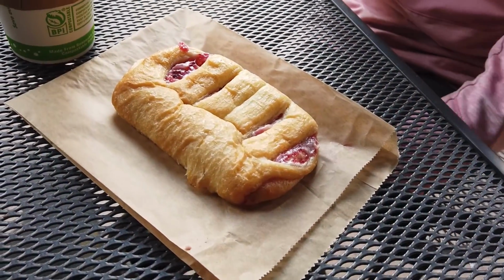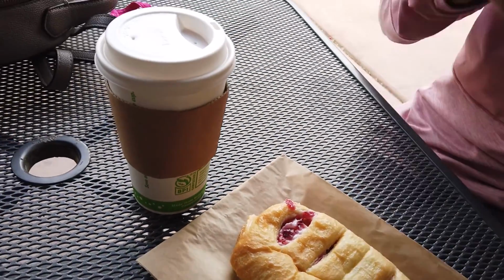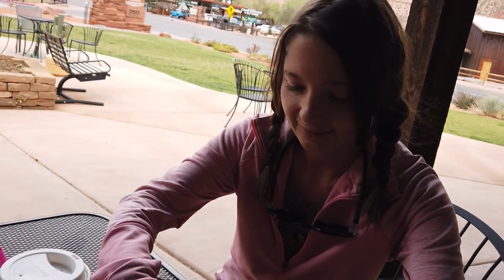They had a little bakery, so we definitely got a strawberry cheese strudel and a coffee. Alright, I'll turn the camera around. Heated this up in the microwave and good to go. A little chilly this morning, isn't it?